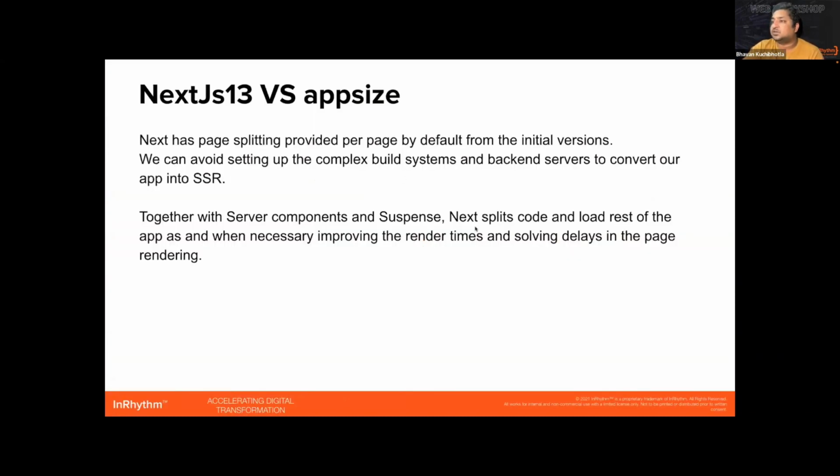So first things first, app size, by providing the ability for you to convert everything into SSR or SSG easily. And Next.js by default, as Paul already said, is server first. So SSR and SSG are the default process to start with in Next. And together with server components and Suspense, Next splits code and loads the rest of the app as and when necessary. So it deals with both code splitting and lazy loading at the same time, and that will impact our app size directly.